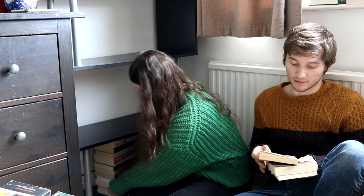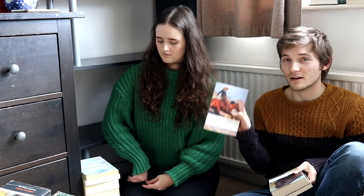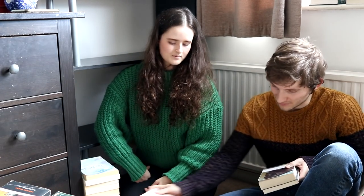This is where I get a little bit tough. So I have Owen Wister, The Virginian. It was just meh, and it's like, the cover, I quite like the cover, but it's like, would I read it again? Probably not.